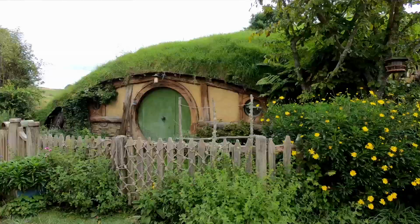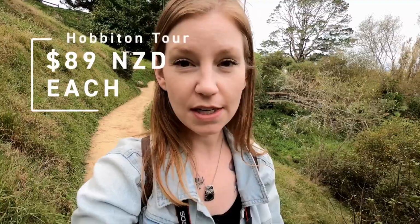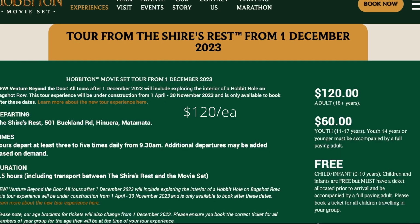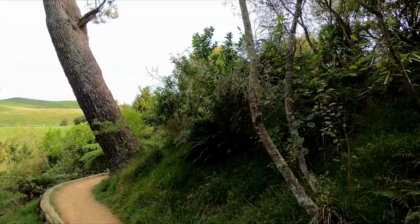This tour has been so amazing. It's not my favorite thing in the world to do, like an organized tour, but it's been so cool. There's so many more hobbit holes than I was expecting. There's like over 40. Definitely recommend this. The tickets for this were $89 New Zealand dollars each, and it is going up when they complete this construction to, I think, over 200 New Zealand dollars each, but I'll put it on the screen for you. This is such a cool experience if you're a Lord of the Rings fan, or even if you're not, it's just really cool to walk around a movie set.